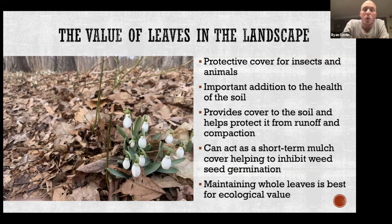And finally, it's worth noting that to get a lot of the ecological value of leaves, when we think about how they benefit the habitat and provide a protective cover for insects and animals, it's best to leave them whole. So that's one thing to consider going forward with your leaf management.